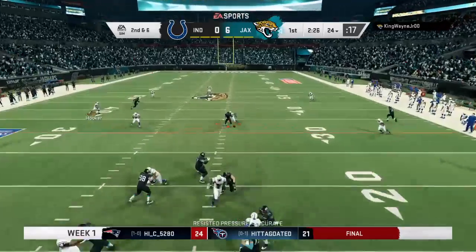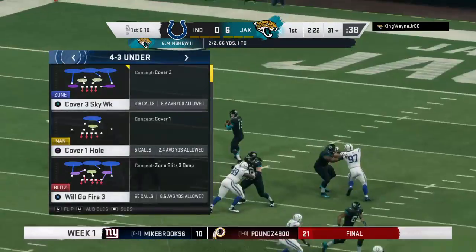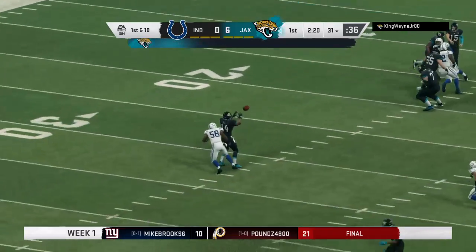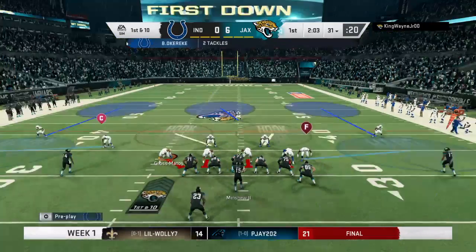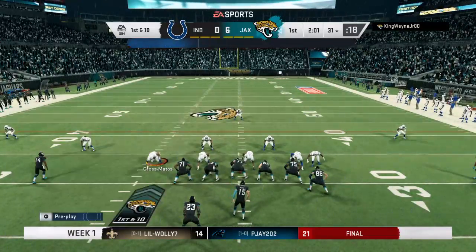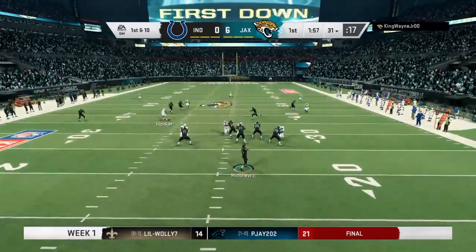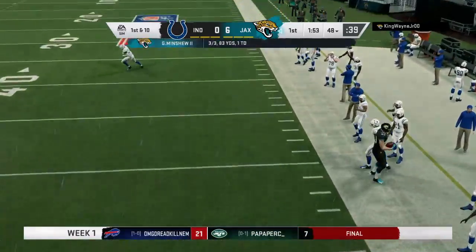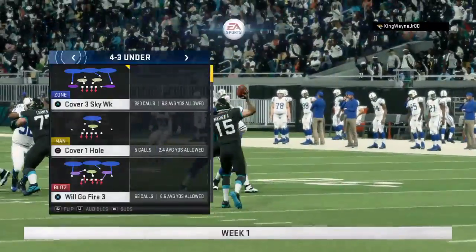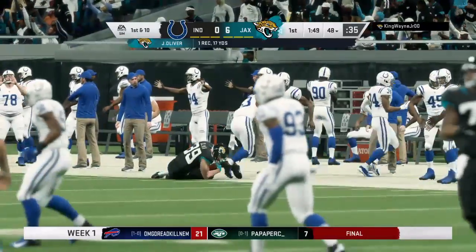Here's Minshew. Gets this one to Hill, and they'll take him down at the 31-yard line. 7 yards there and a first down. Line of scrimmage, the 31 now on first and 10. Now Minshew on first and 10. That is caught by Josh Oliver, the former San Jose State Spartan. A Jacksonville first down on a pickup of 17.